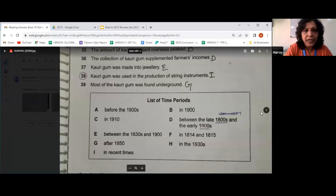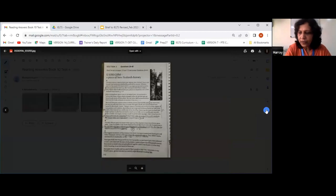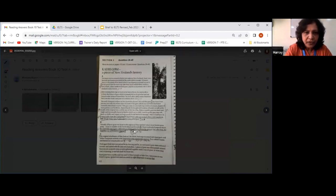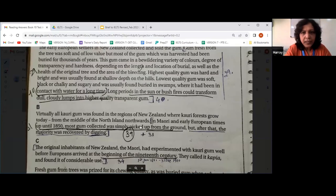Now, I told you the answers will be jumbled up. They won't be in order. So this answer comes from paragraph B. If you go back to paragraph B on the first page, we see that it says in Maori and early European times, up until 1850, most gum collected was simply picked up from the ground. But after that, the majority was recovered by digging.